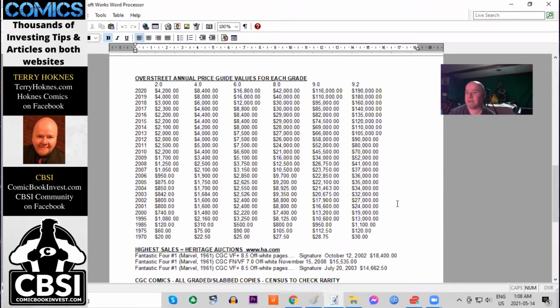The only thing you might notice is that there was at one time a market correction, and the price of this book actually fell around 2000 and took many years to catch up to where it had been at its peak in 1995. By 2008, it had finally caught up. So it took 13 years to get back up to where it had been in low grade.